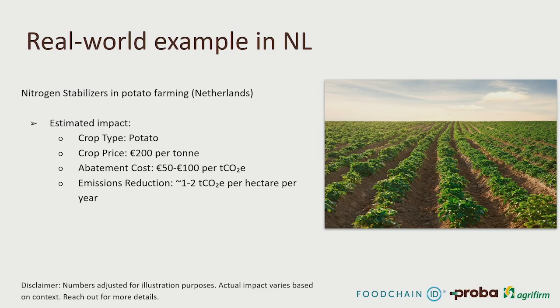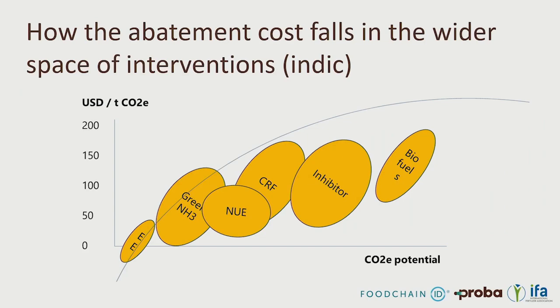Again, as I mentioned before, every project has specific soil characteristics, specific crop types, and specific climatic conditions that can influence the impact of the nitrogen stabilizers. Next slide. So how does the abatement cost fall into the wider picture? Here there is a slope of this graph. We can see different interventions in the fertilizer industry, from green ammonia to nitrogen use efficiency, controlled release fertilizers, and inhibitors. At Proba, we believe that this is an affordable intervention, and we promote its adoption.